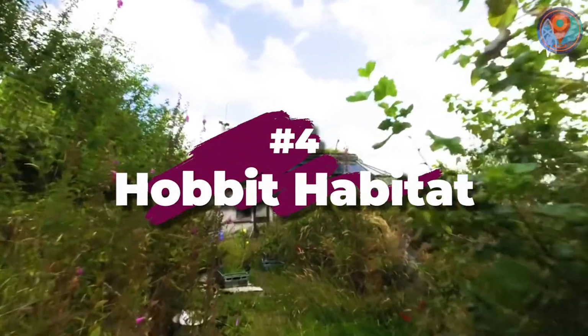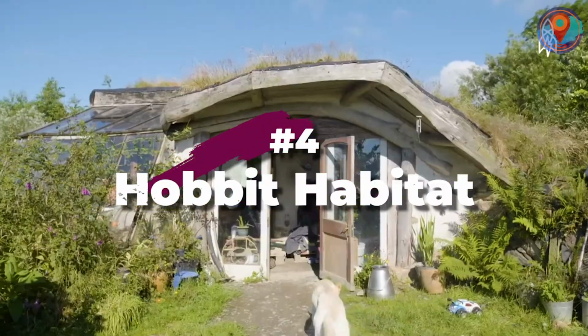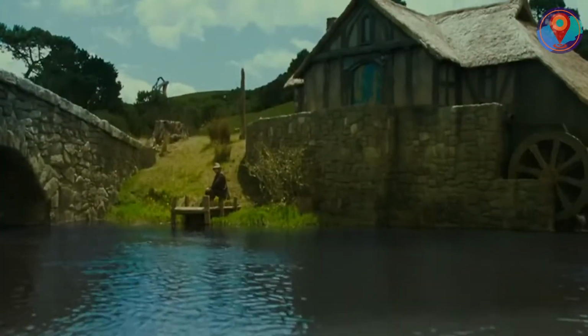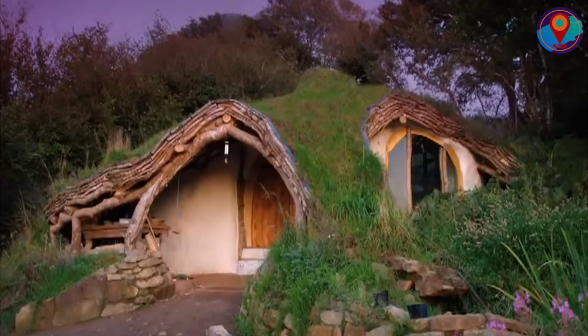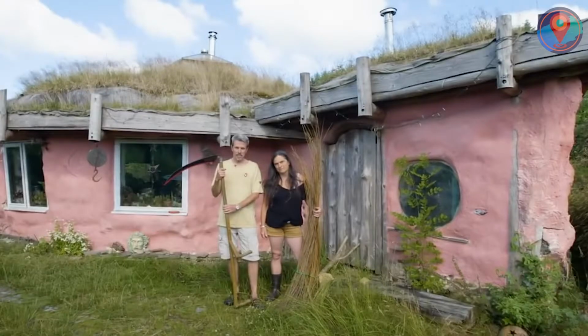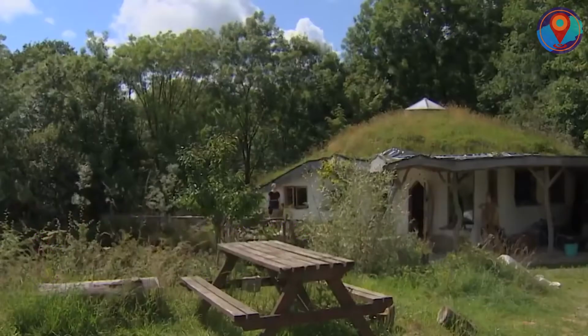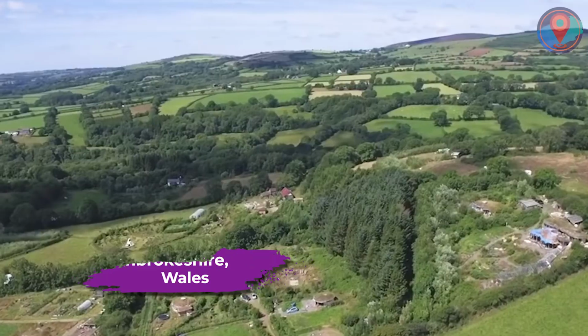Number 4, Hobbit Habitat. Fans of The Lord of the Rings don't have to be in the Shire to see a Hobbit house, or at least a replica of it, as several people have built their own in various parts of the world. One of them is Simon and Jasmine Dale, who have created this Hobbit home in Pembrokeshire, Wales.